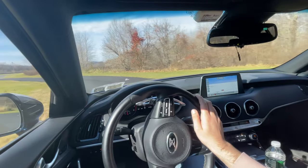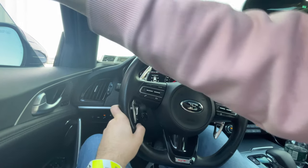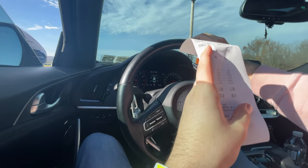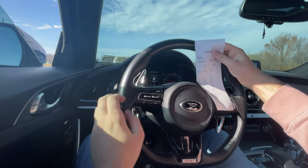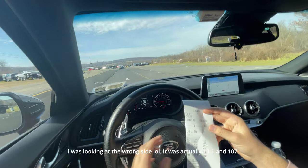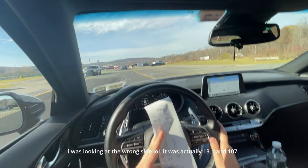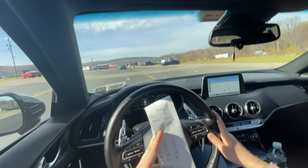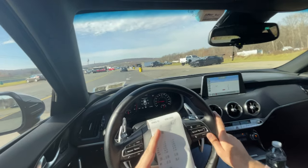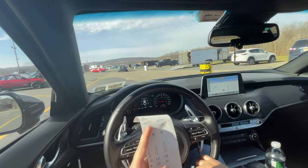Curious to see what the time slip is. Oh, thank you. You're welcome. What did we do? It was faster, but it wasn't quite as fast as I was going for. So that was a 13.3 at 108, which is much better than 13.5 at 89. But let's see if we can break into the, I don't know, maybe 12.9s would be good.